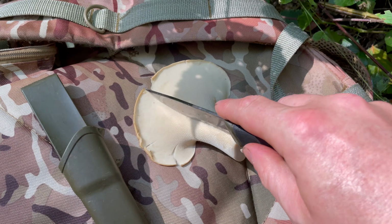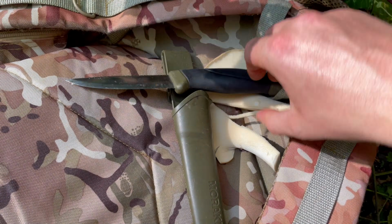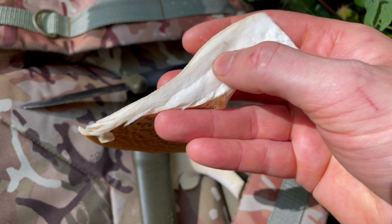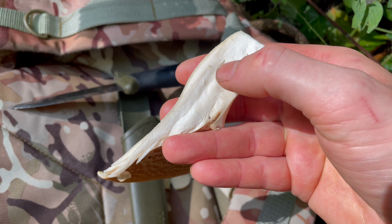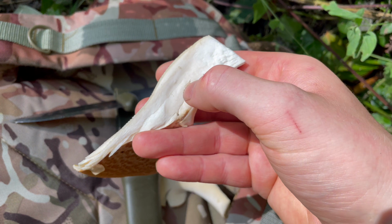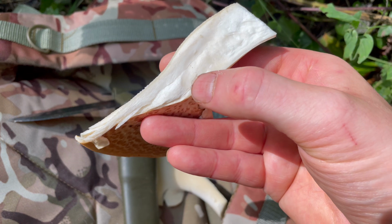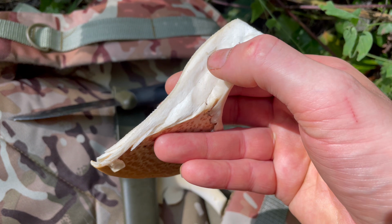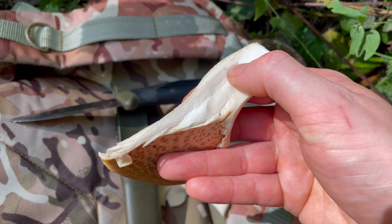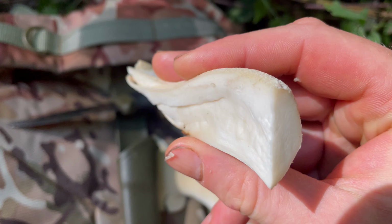So when they're younger, they've got a nice firm white flesh, and it's got a quite fruity smell, almost like watermelon. In fact, this one really smells like watermelon. As the mushroom matures, that flesh will go a pale sort of tan brown colour, and it will go quite firm and corky, but this is quite nice and soft at the moment, so that is perfect for eating.